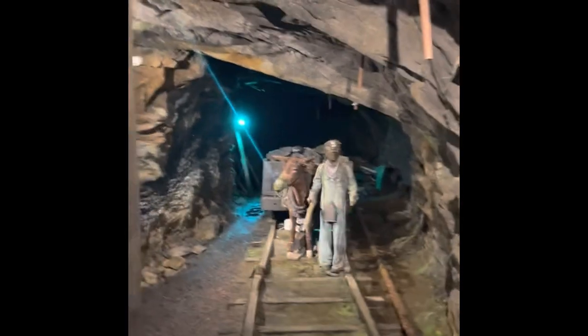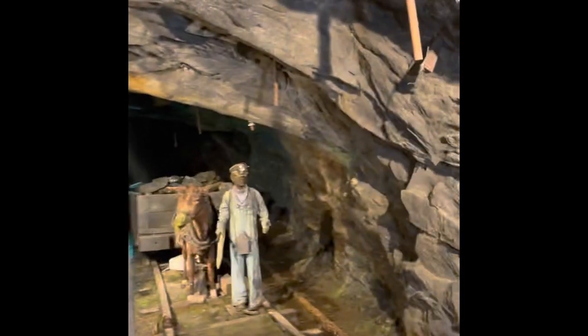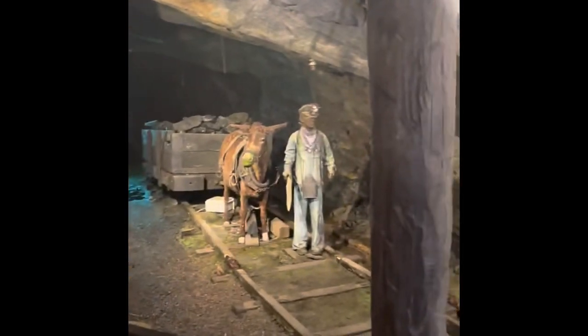These are the mules and the mule boys. Good thing I was important during this time. We'll get you a job, though. You're 13. You should be working a couple years already in the mines.